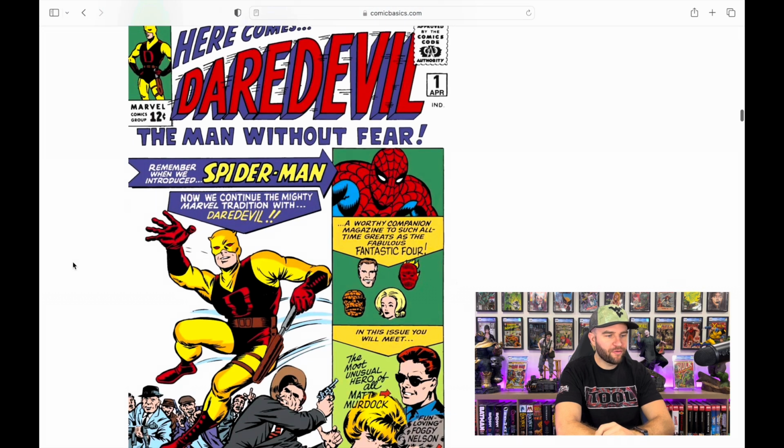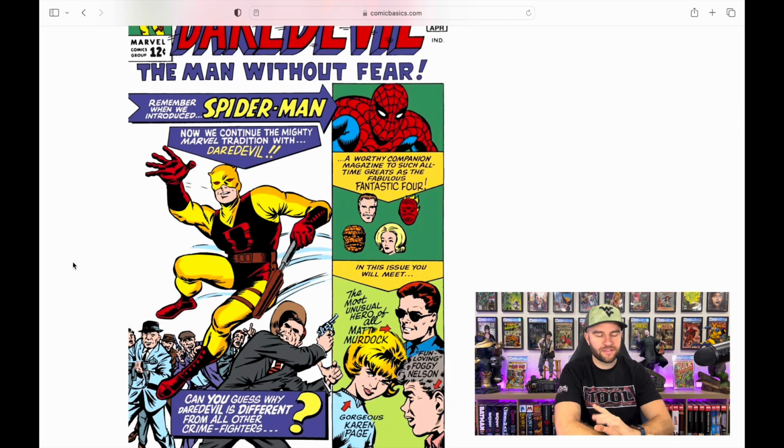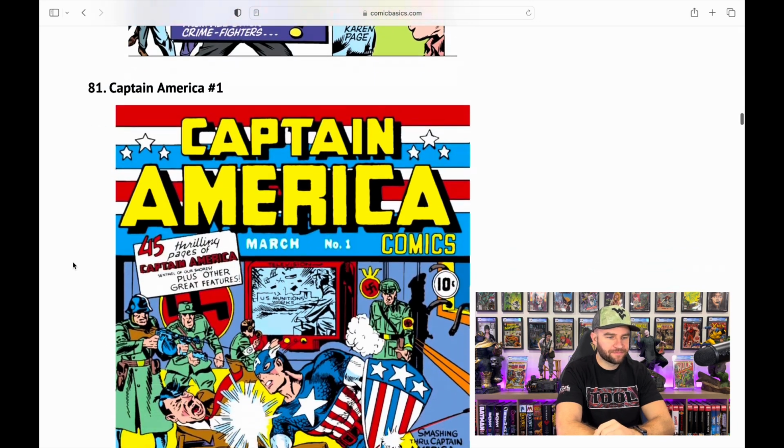They put Daredevil #1 ahead of him, which is wild. Daredevil #1 is a great cover as well. He's obviously not in his red suit. This is one of those covers that has a lot of writing on it, a lot of panels. They had to put Spider-Man on the cover. It's interesting that this one got as high on the list as it did.